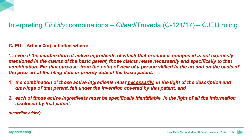However, the skilled person's interpretation of the claim according to this ruling should not be confused with the normal national approaches to claim construction. In particular, it does not appear to be intended as a scope of claim determination designed to return Article 3(a) to a form of infringement test again.